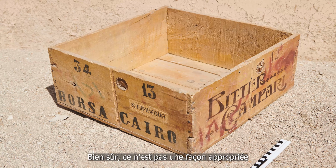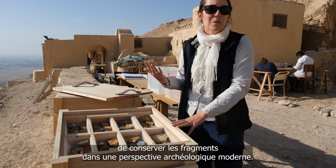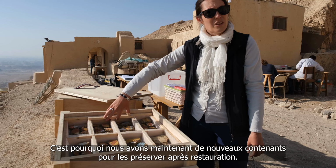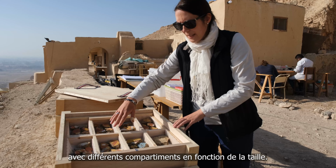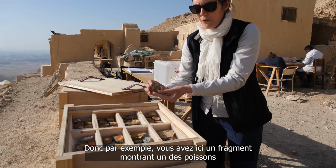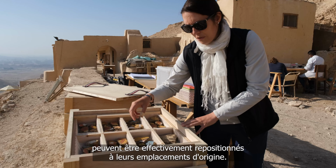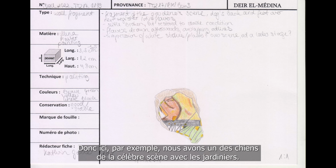And of course, this is not a proper way to keep fragments from a modern perspective in archaeology. That's why we now got new containers to preserve them after restoration. So we have now the after restoration process, and they got, depending on the size, different compartments. So for example, you have here a fragment showing one of the fish on the scenes inside, and most of them can actually be relocated to its previous location. So here, for example, we have one of the dogs from the famous gardener scenes.